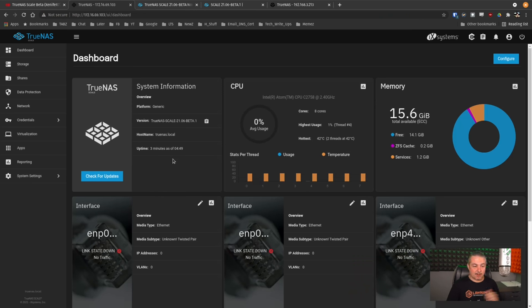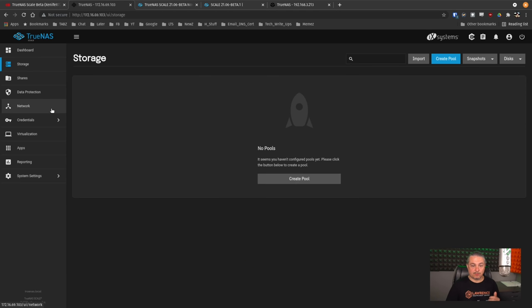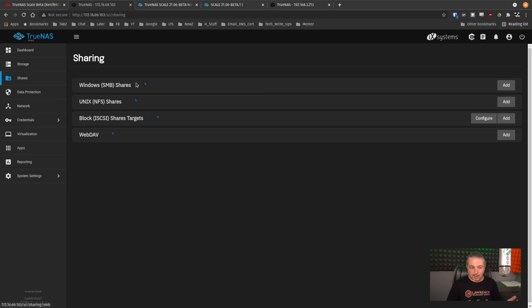Now we have this right here, running beta, and we go over here to storage. No pool in here. Now I can create a pool or import a pool, and I could create shares, but as I said, I created them in TrueNAS Core. So one of the things I wanted to do was test the import feature.